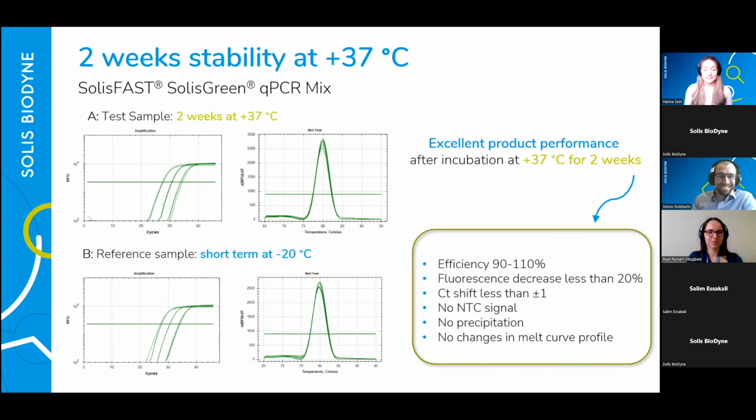When evaluating dye-based qPCR mixes, an extremely important aspect to keep in mind is the melt curve plots. And this is why I'm also showing you the melt curve plots here with the results we obtained with the product SolisFAST SolisGreen qPCR mix. And we allowed no changes in the melt curve profile after incubating the product at the stress conditions.